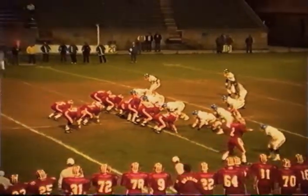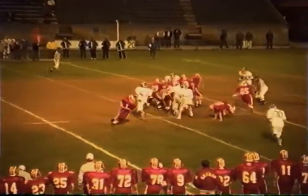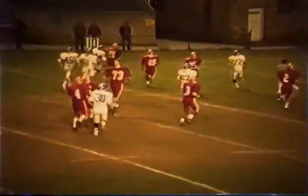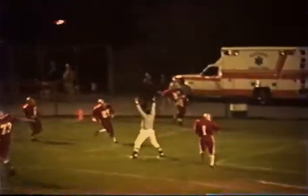Wishbone, Ryan King coming out wide to the right from the wishbone. Mike Patton barks the signals, takes a snap. There's the give to Palmer. Palmer in the middle, breaks it out to the left side. Palmer's got some running room. 25, 20, 15, 10, 5, touchdown, G-men.